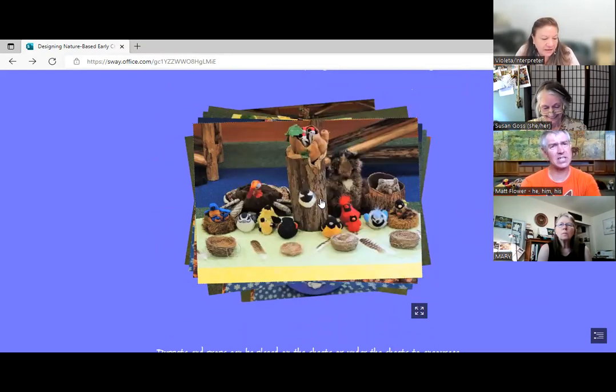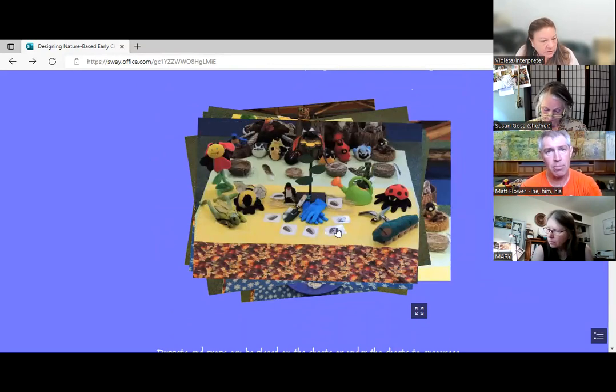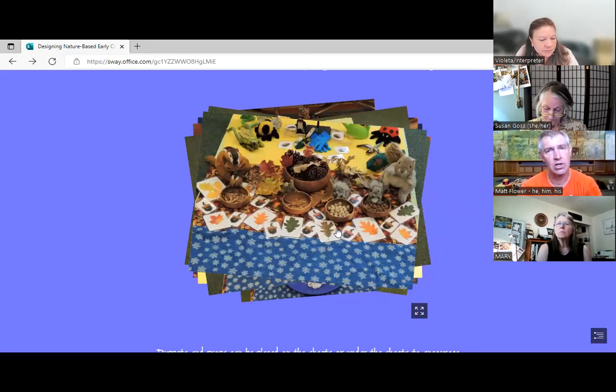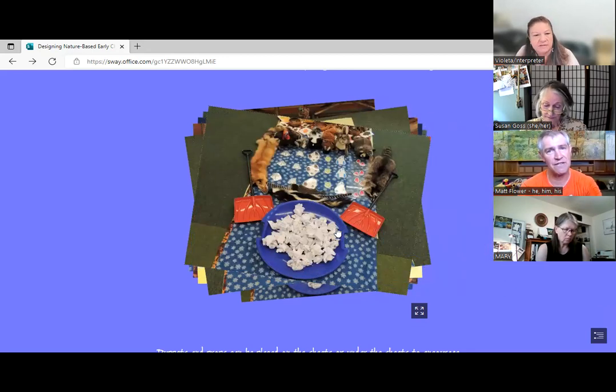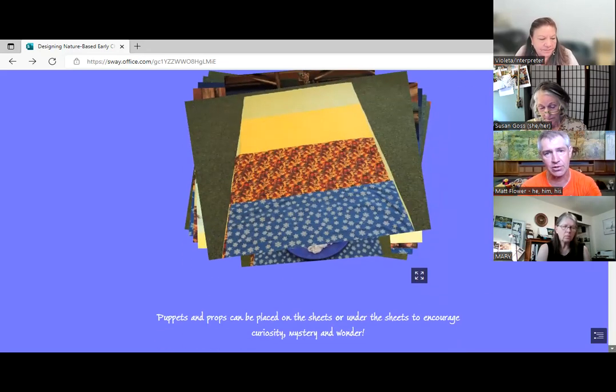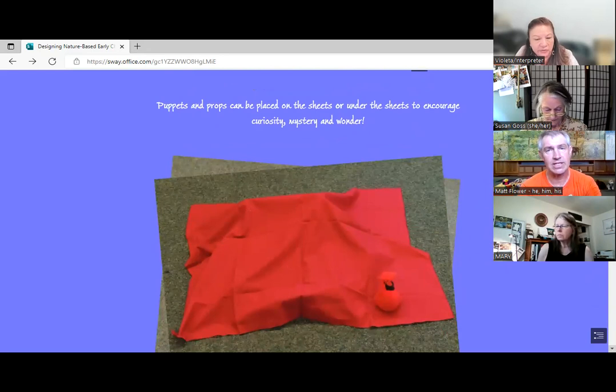And then I like to combine both vicarious and indirect experiences within those. And we'll go over those just a little bit more. But I'm always using these same materials just in different ways. So each of these has different types of props and puppets and things that I use. Sometimes things are on top of the sheets. Sometimes things are underneath the sheets. So I like to combine them in different ways.